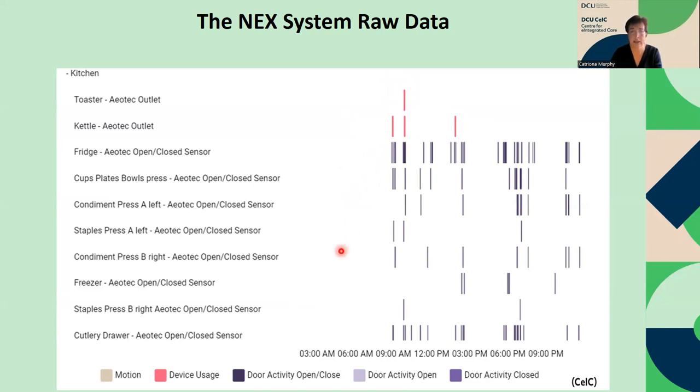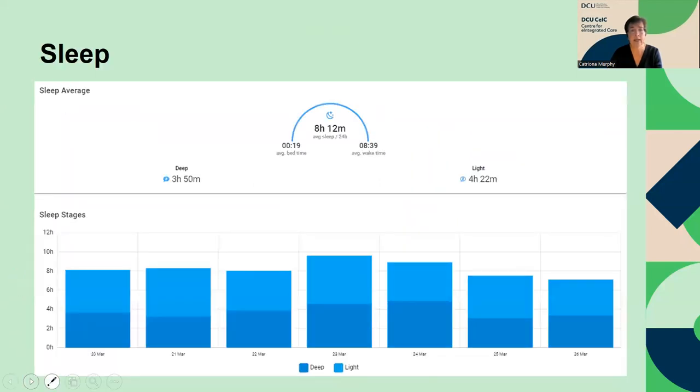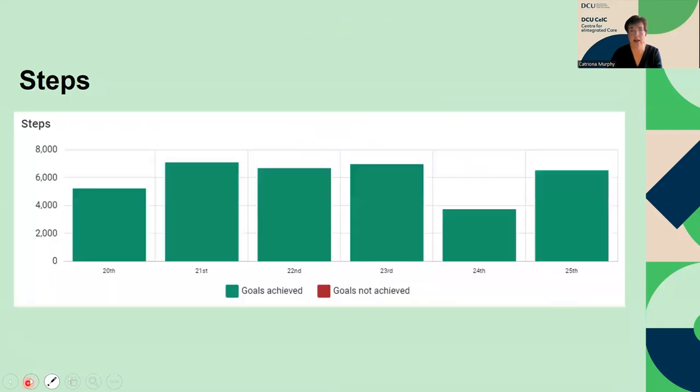So this was our sensor data and smart plug data. And then we had information on sleep. It was collected. A lot of you are familiar with that kind of information coming from your own smartwatches, etc. And then information on steps. So that's just to give you a sense of the kind of information we were collecting.